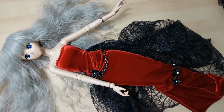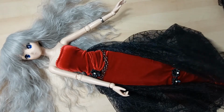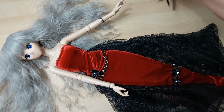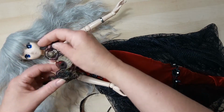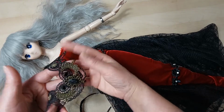So here is my Chi. People call them Chi, Chitose, however. And she never really got a name. She's just ended up with her stock name of Chitose. So let's grab her other little bits and pieces. That's annoying how it's tangled. I've got to work that out. Oh, there we go. It's not tangled now.